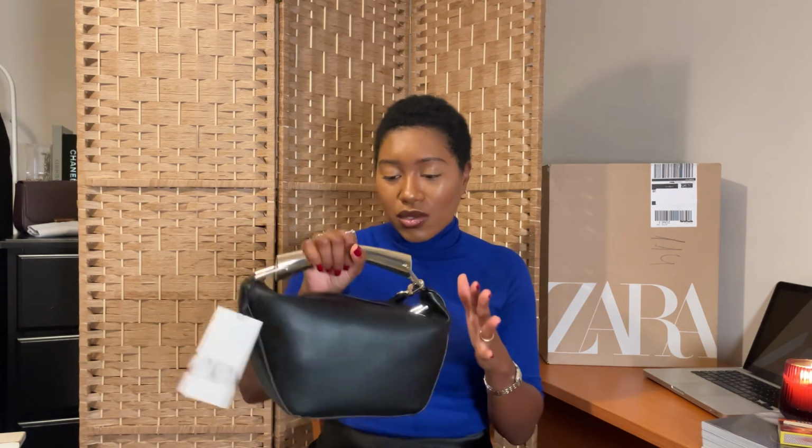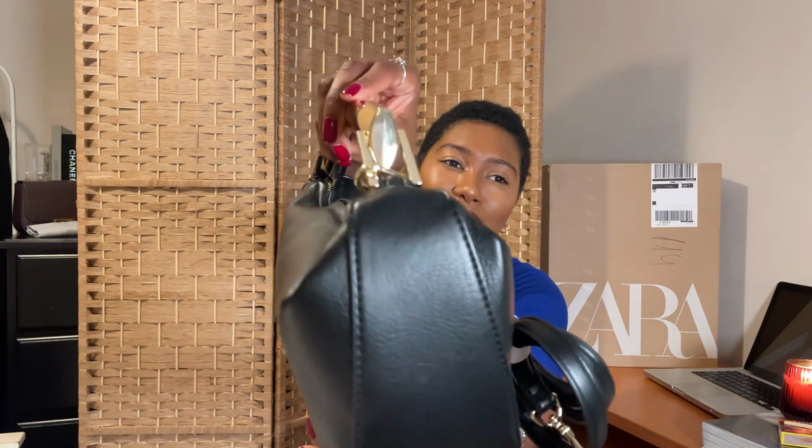I've actually seen, there have been a couple of red carpets going on recently in London for movie premieres and other red carpet events. I've actually seen some celebs being styled with this bag on the red carpet. Crazy. This is $35.99. I think that's a really, really good price. I just love this gold handle detail.